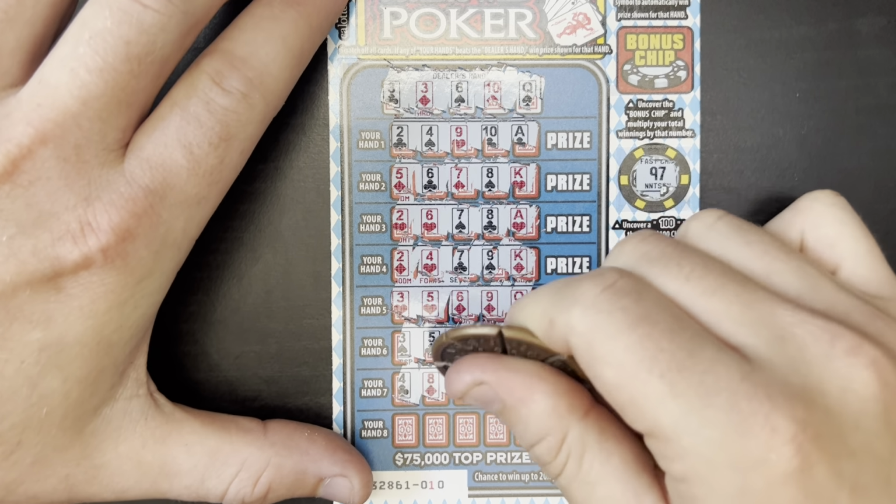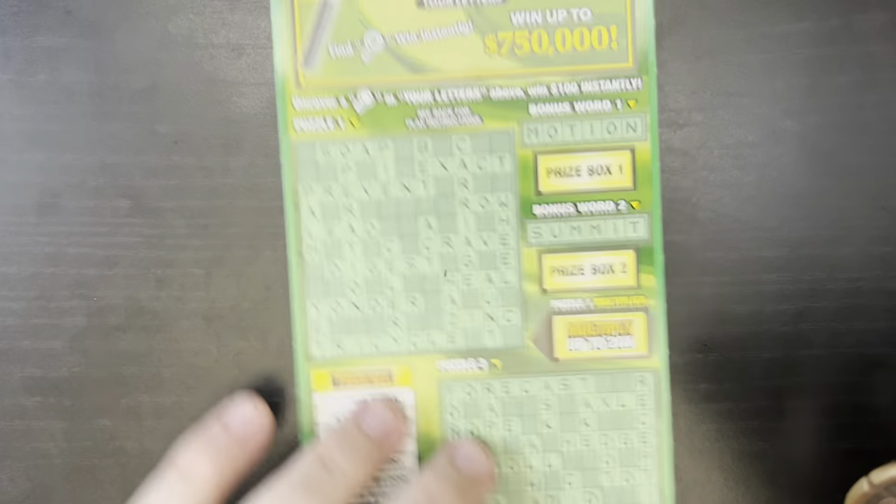Ace, ace, 8, 8, 4. 2, 2, 4, 9, ace, that is a 7, nothing there, and last chance to beat three of a kind is not a win, so still got two wins. We are at $15 back right now with the 5X, that was cool, so 15 back. I'm super happy we can keep the series going, and now let's move on to these mystery crosswords.